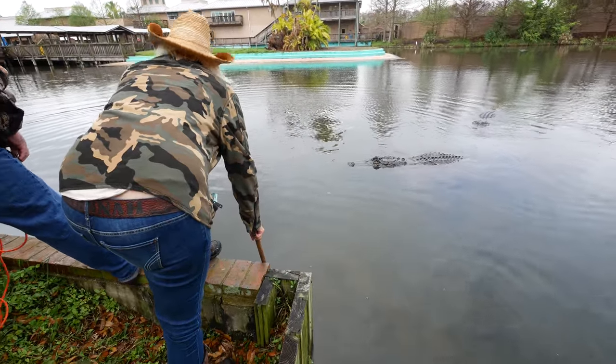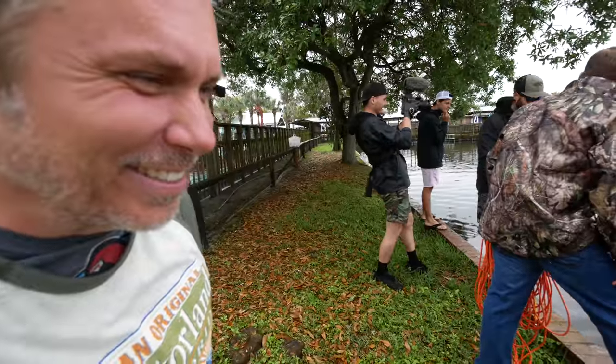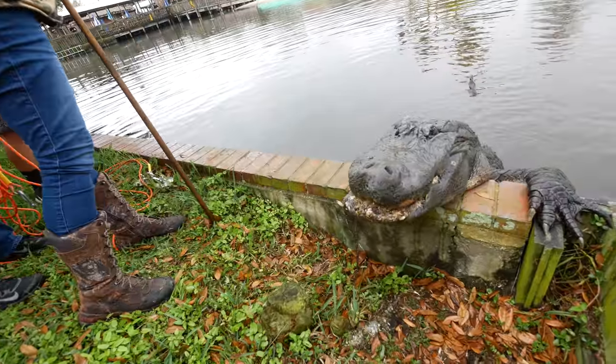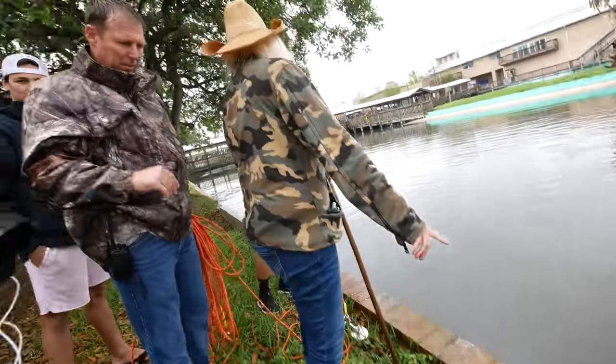Dude, look at that. Again, you got to remember these guys aren't around alligators all the time, so we're all excited about it, but they're like, oh my god, these things are going to kill us. It's way quicker than this guy right here. Look at him just chilling.